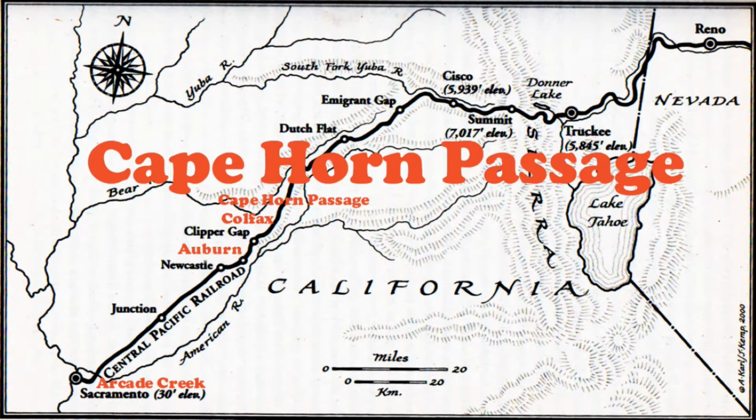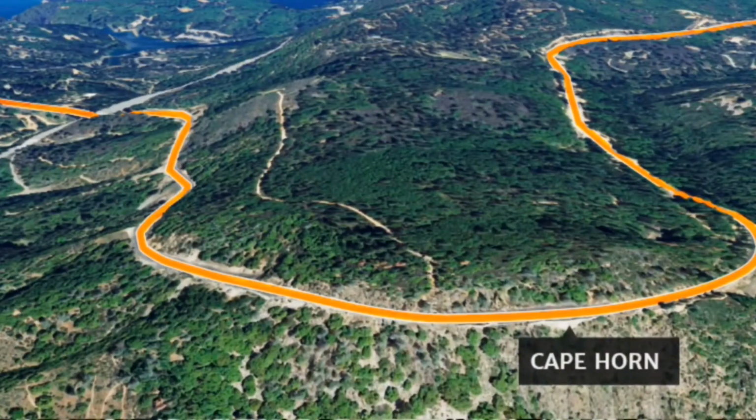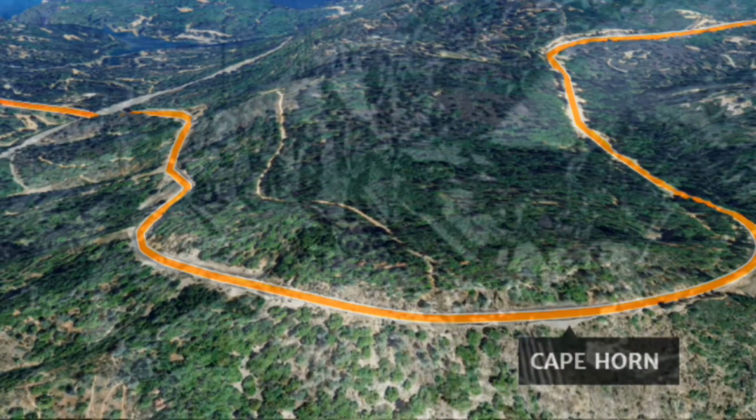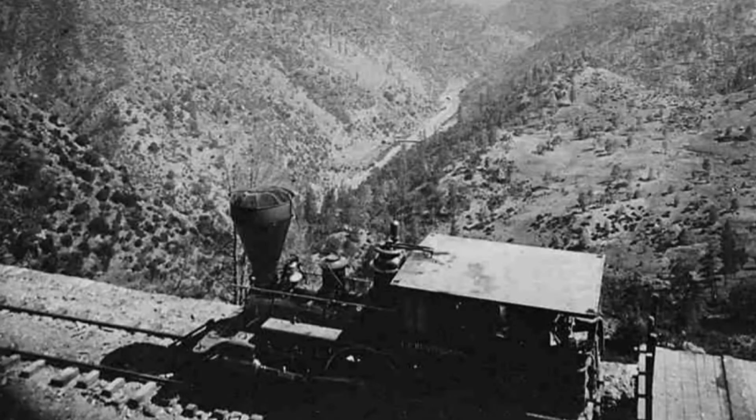I don't know why it's called Cape Horn, except perhaps that roundness reminded people of the tip of South America. There was actually a platform built and passenger trains would stop so you could marvel at the view. It is a wonderful view into the North Fork American River. You can still go up there and you can still see the road that goes to Iowa Hill, which is on the same route it was at the time. It's paved now, but it's still scary when a bus comes at you from the other direction.